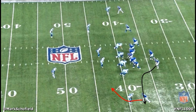This is Week 14 against the Cowboys. It's the third quarter, about 1 minute and 18 seconds left in the third quarter. This is, again, that slant-flat concept. We'll see it again against man coverage. This time the flat route comes from the running back out of the backfield. The linebacker is going to pick him up in man coverage.